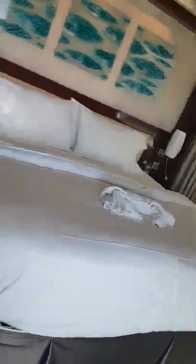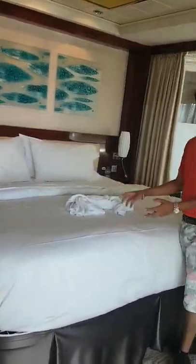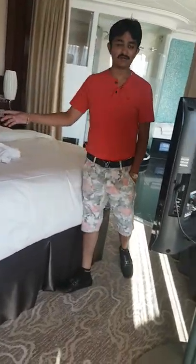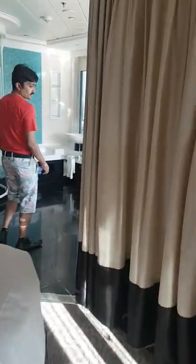Back in the living area, you go to the bedroom. This is the bedroom. You see? It's so huge, it's so massive. They make your room twice a day. Today is our last day, so we get this. But every day they make a different animal, frog, elephant, like that. So, let's continue.